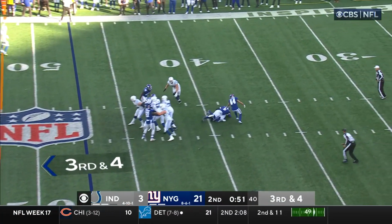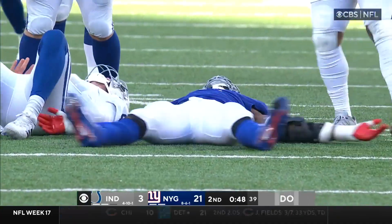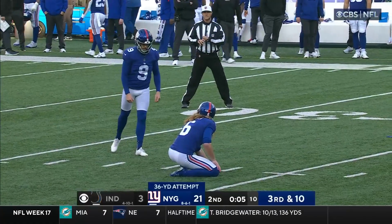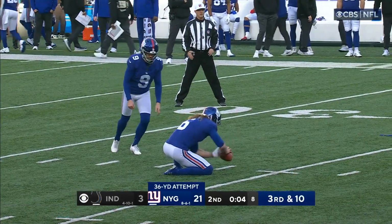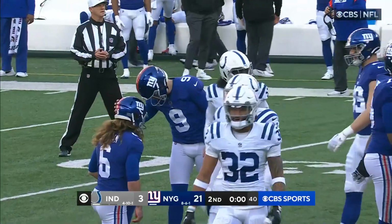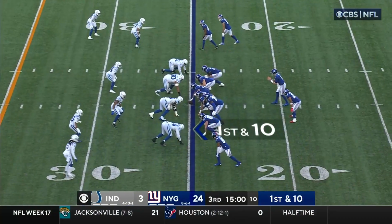Third down, here comes Thibodeau. Thibodeau with the sack. Back at the 41. An impressive first half for the Giants. 36-yarder. Drills it. 24-3. The Giants, zeros on the clock.